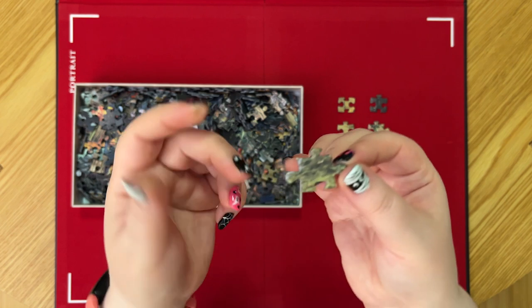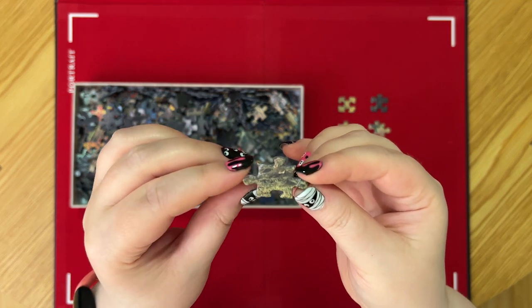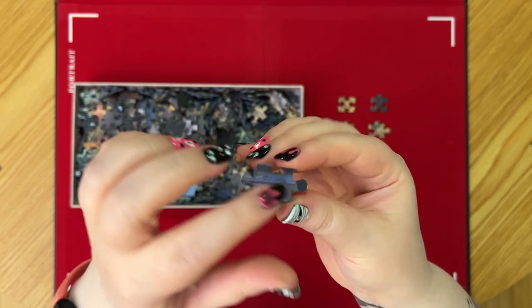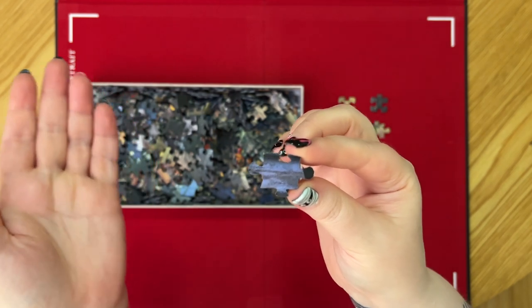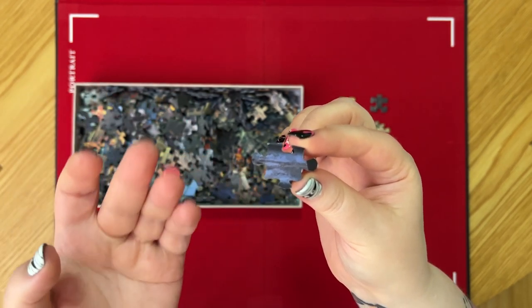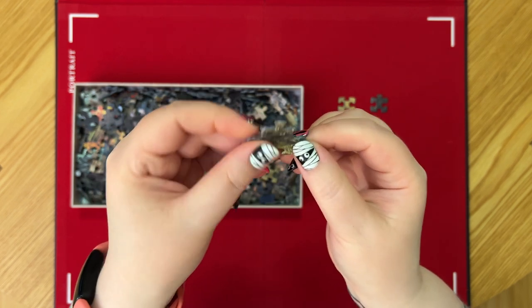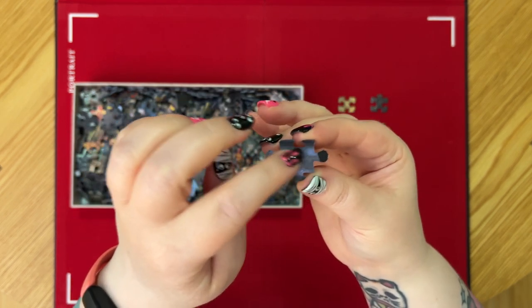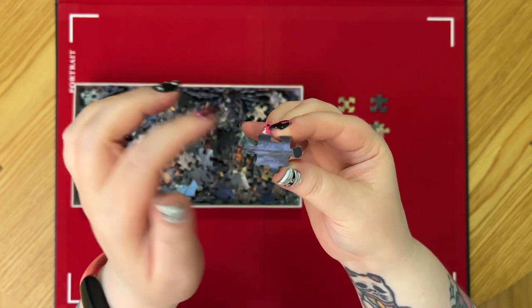So since we've got this piece here, let's have a closer look. So the backing is a paper backing, and normally I say I don't like paper backings, but it makes complete sense here, since we do have a surprise image on the back. So that's what that is, and it's actually very different to the top side. It's a lot smoother and has a bit of sheen or gloss, just because of the smooth paper that's used.